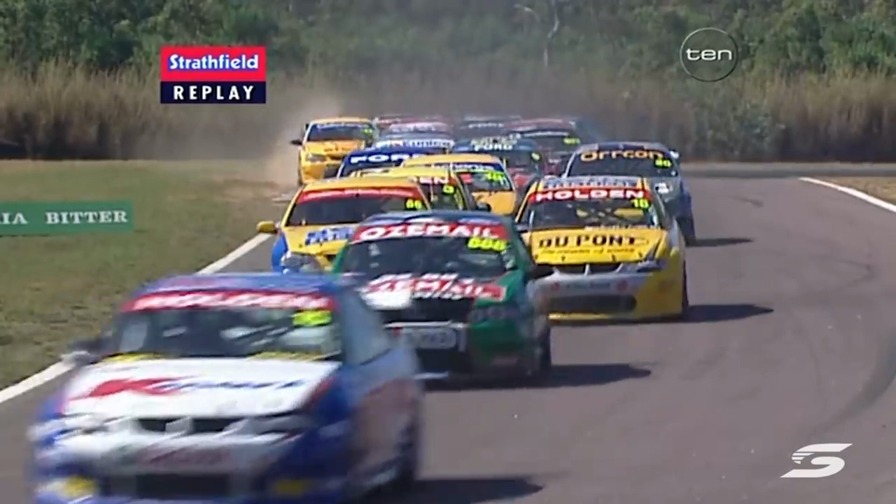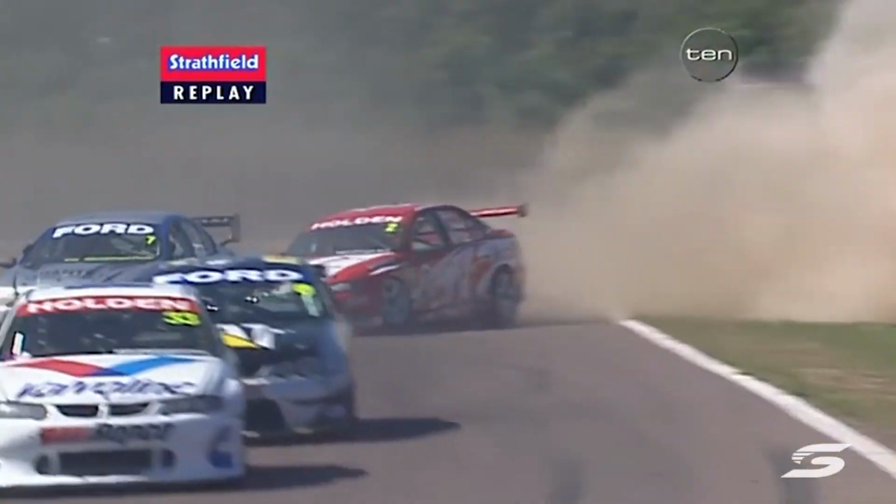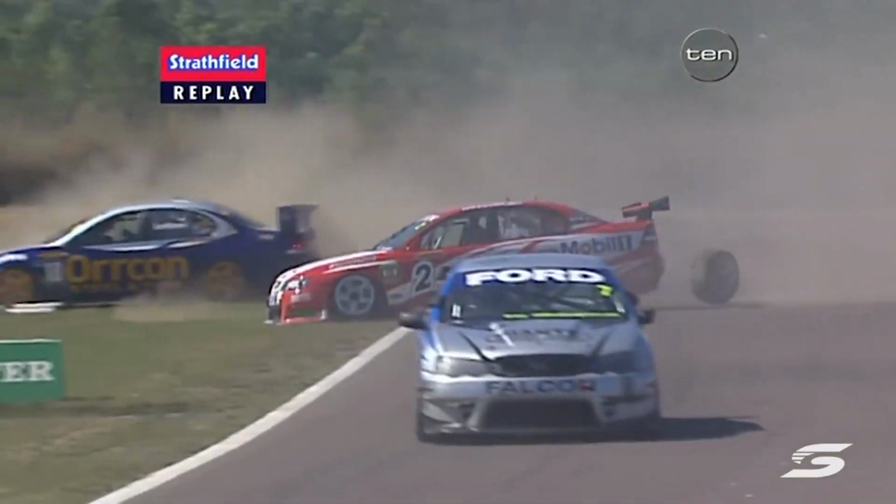Let's have a look up at the back of the pack here. And what has happened? You can't really say. Actually, it could be that Lowndes and Kelly made contact.